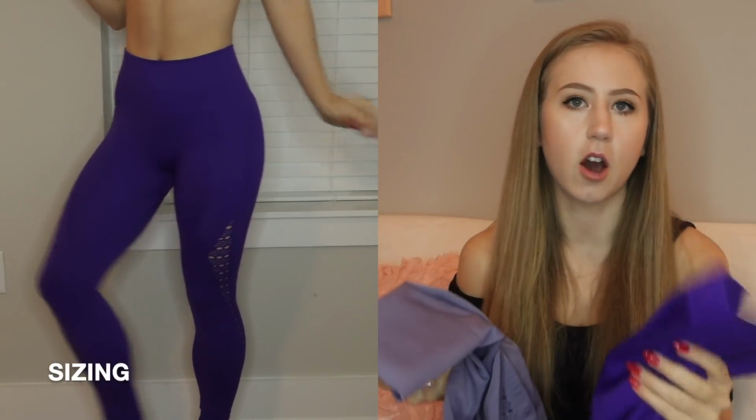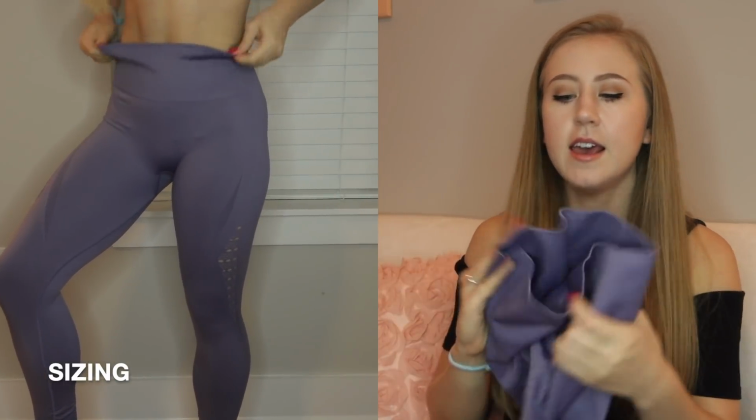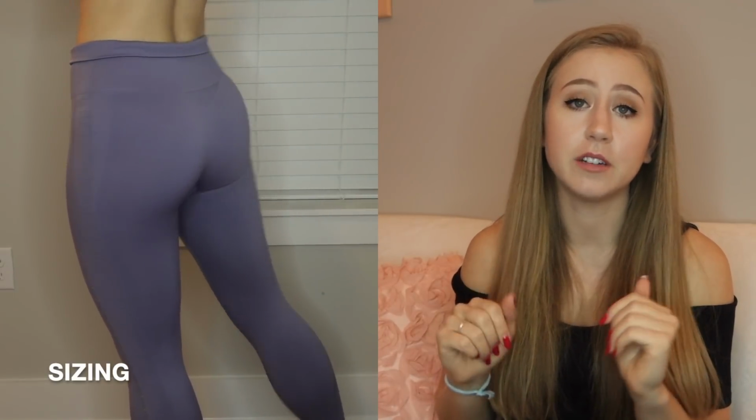As for sizing, they have extra small to large on both Gymshark and Aliexpress, so the sizes aren't any different on either of the sites. They feel pretty true to size. I'm always a small in Gymshark, and these are the smalls and they fit perfectly. They're a little tight to get on, but so are my original Energy Seamless, but once you get them on, they're perfect. And these are medium and they're just slightly big. As you can see, the waist is just a little baggy, and I've had a medium in the real Gymshark Energy Seamless before, and they do the same in the waist on me. So the sizing is true to size, I would say. If you're regularly a small in Gymshark, go for a small in these.